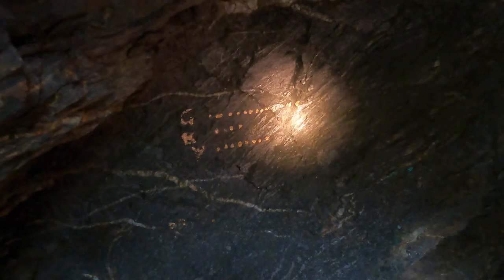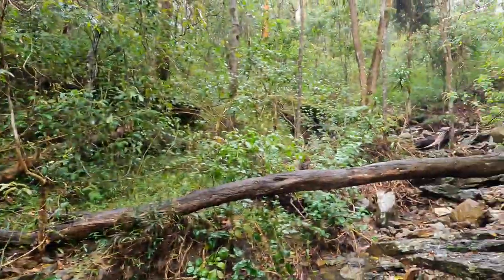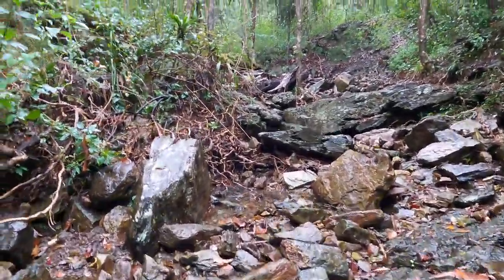So just having a look at these weird markings which are on the tunnel. There's some yellow and white paint there and some gold lettering with GBY with dots next to it. Can't see any others. All right, so we found the first mine shaft. It's up this creek. Apparently there's another one further up the creek here, about 50 or 60 meters up, I've been told, that we're gonna go and have a look at.